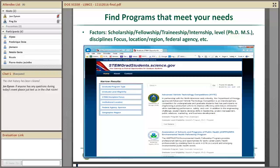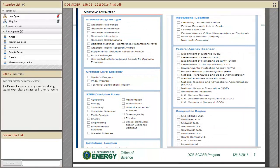Let's see what each of these filters means. It would be difficult to look through each of those 50 programs, but these filters will help you zoom in on five or six that you really like and that fit your needs.